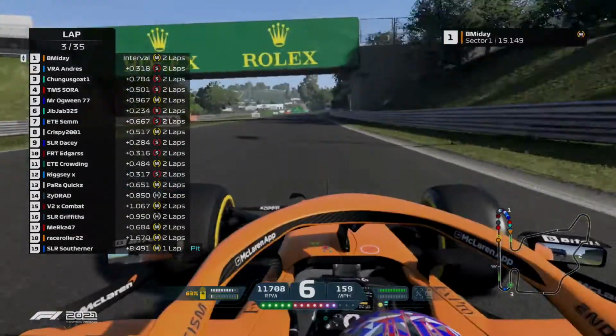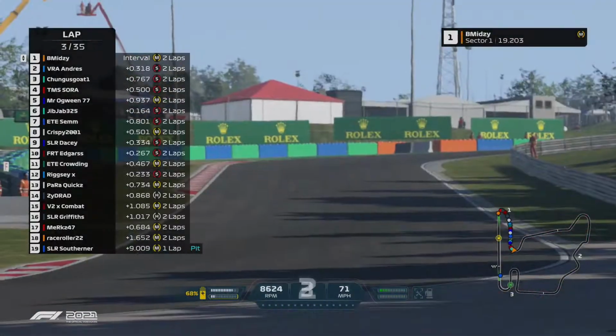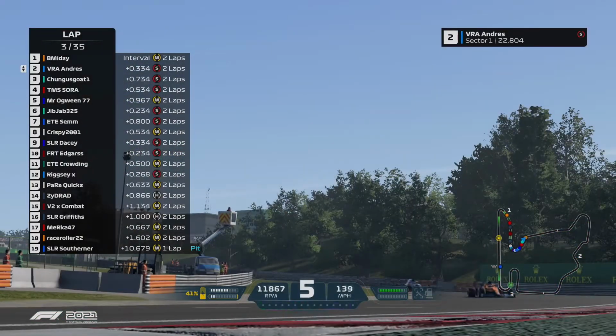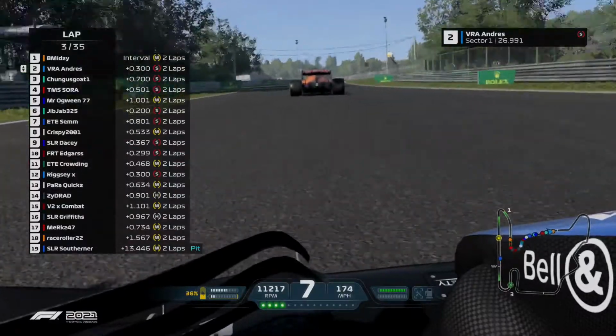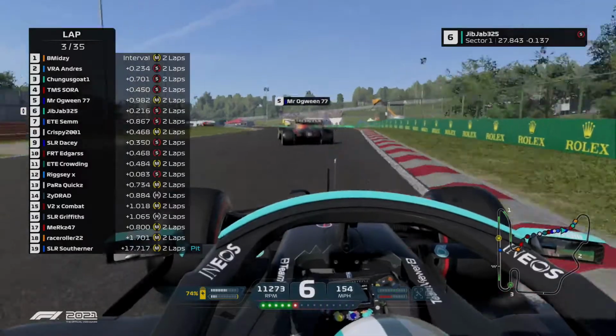He's using his battery though, and he's got about half of what Midzi's got at this stage. Midzi with about 68% as they come off turn 2 and into turn 3 now. Those two running nose to tail though. It's very tight between these two so far. Behind them though, Ogwin dropping back and potentially falling prey to Jib Jab and the Mercedes behind him.